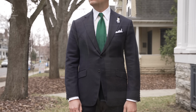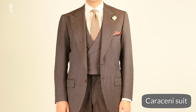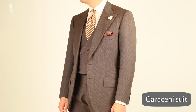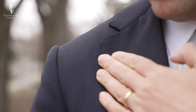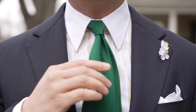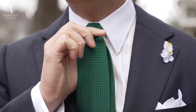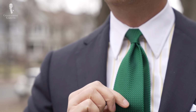I wanted a single-breasted jacket with 2 closing buttons because that's what I had from my previous Caraceni suits, and I knew I liked that. I also wanted notched lapels, not peaked lapels, because it was quite traditional. And I wanted something that wasn't too wide, but also not too slim, but something in the middle that I could wear for years to come without ever being out of style.